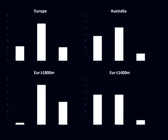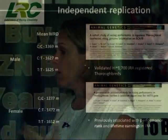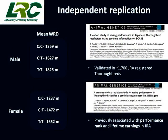A crucial element to scientific studies is to be able to independently replicate your findings and validate them. So in collaboration with a group in Japan, we've published two or three other papers that have shown in very, very different sets of thoroughbreds that this pans out all the time. CC horses are better suited to the short distances, CTs to the middle distances, and TTs to the long distances. The differences between the colts and the fillies is the difference in the opportunities to race over those distances, and is a consequence of the race pattern.